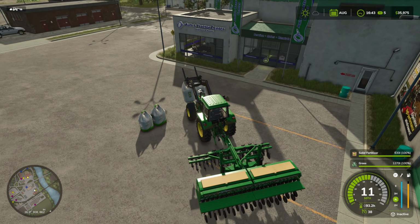Right, it looks like Gary's almost finished doing this next field as well. So I'm just going to put these bags here just for the moment. All right, drive that out.